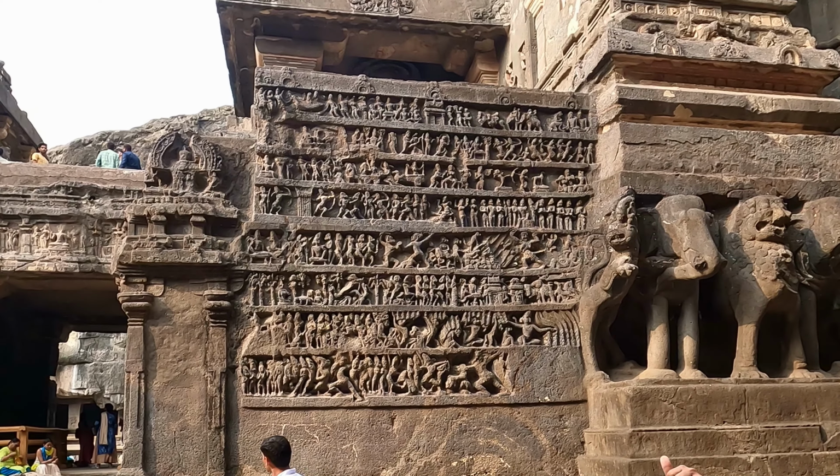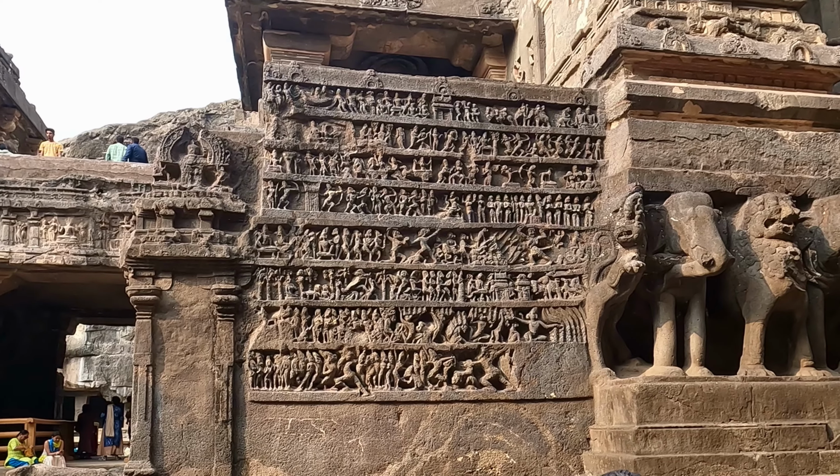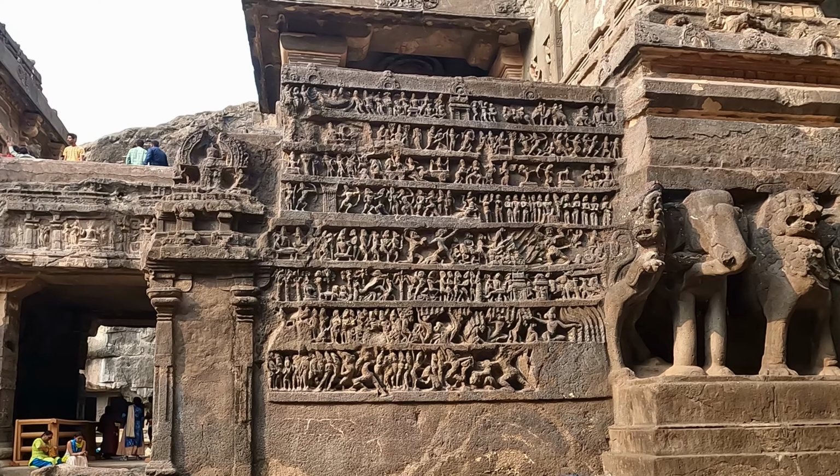And there's a part where they show the whole Ramayana in 8 lines of rock cut depictions. That is also very, very fascinating. It's difficult to understand how humans could have done something like this.